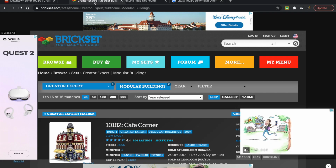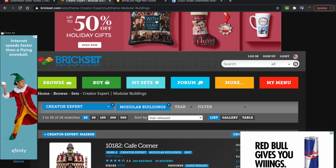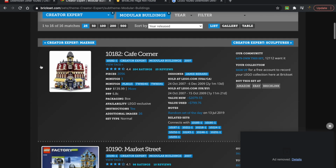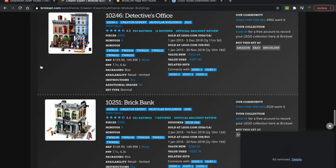So here on Brickset, I have pulled up all of the modulars. I do apologize for all of the ads on this website. That's one of the issues with Brickset. It has very invaluable information, but it tends to be quite cluttered. So these are the modulars released in the past. I don't think it's fair to look at the ones that were released a long time ago.